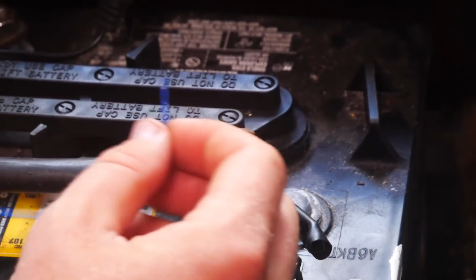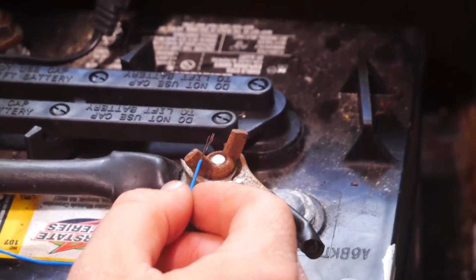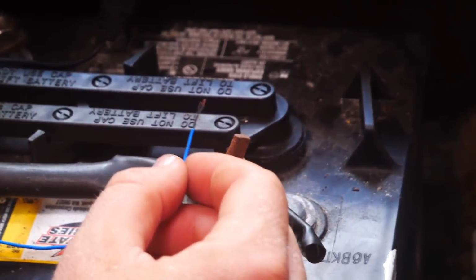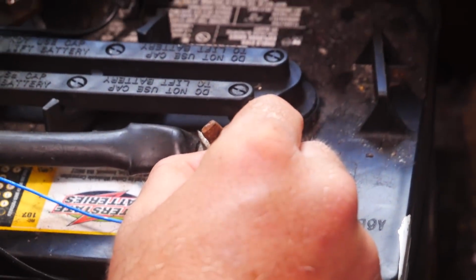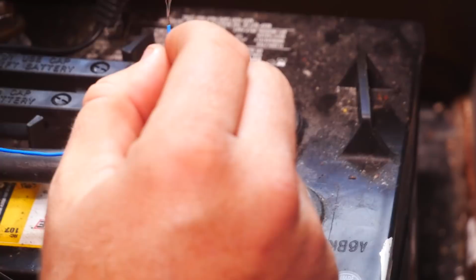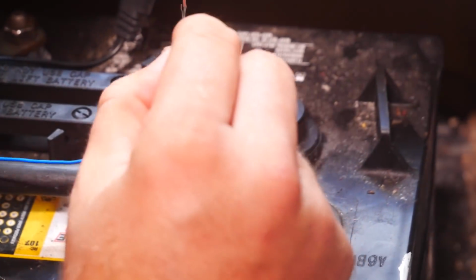$2,500. So this is the clutch wire that engages the arm. Once you apply power to this, you should hear a click, and that's the clutch engaging. So have a listen. There you go. And then it disengages. So engage, disengage.